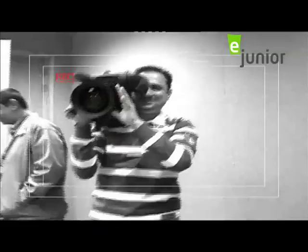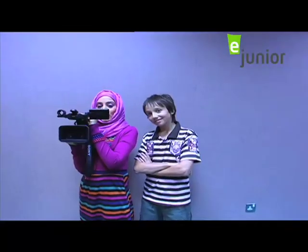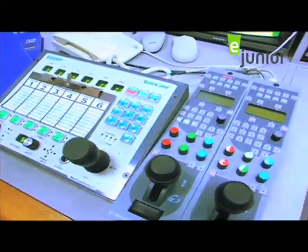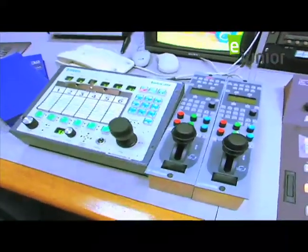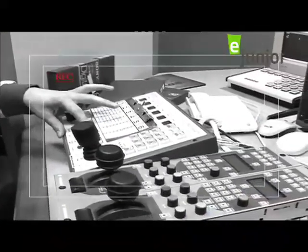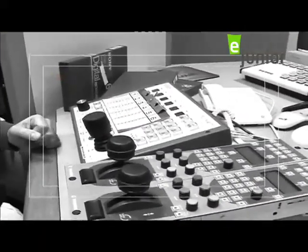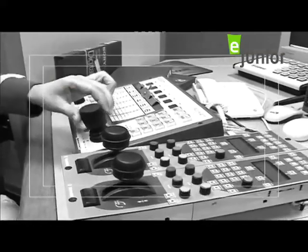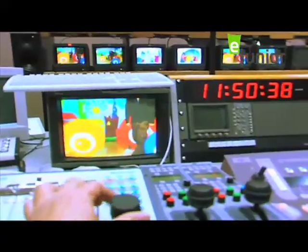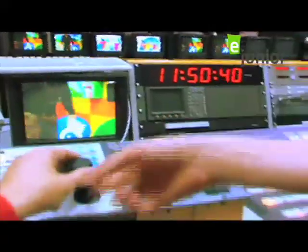How are you, Nasser? Nasser, how do you control the cameras from inside the room? This is the control machine for the cameras inside the room. Oh, they have joysticks like Nintendo and other stuff. This is camera 2, yep, 4, 5. And we can control from here, zoom in, zoom out. How do you make the thing move? Oh, you can try.